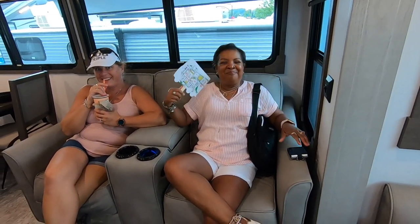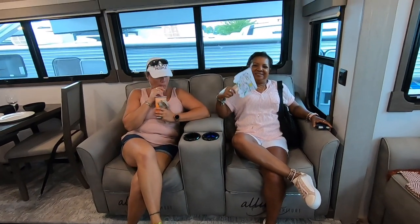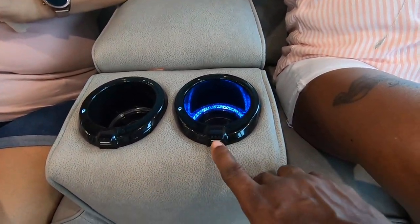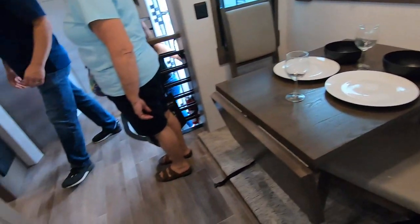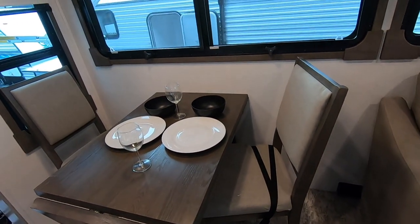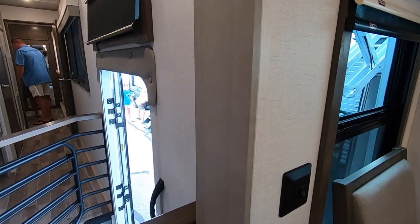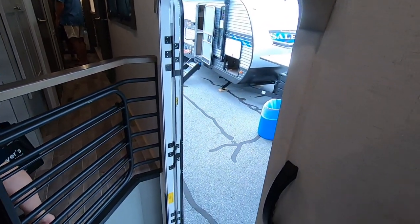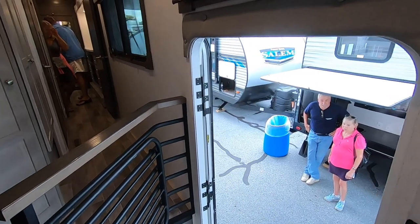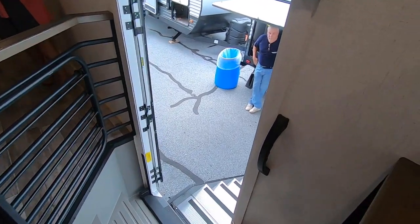We have someone sitting down relaxing. Break time. With the Allure furniture, reclining seats, lighted USB. There is no carpet here in the front. Dining room table, and I'm sure there are two chairs toward the back. You have the gate that comes out so that kids or pets don't fall out. This closes up while you're inside.